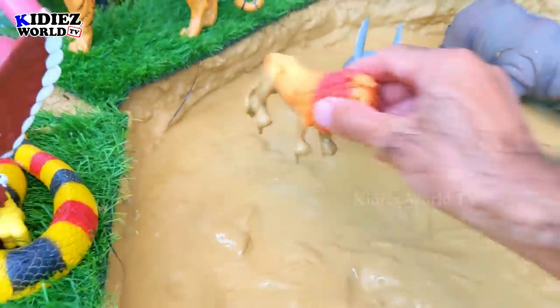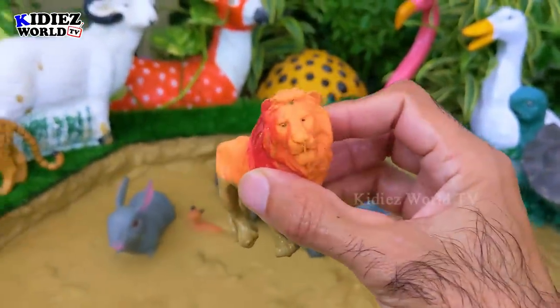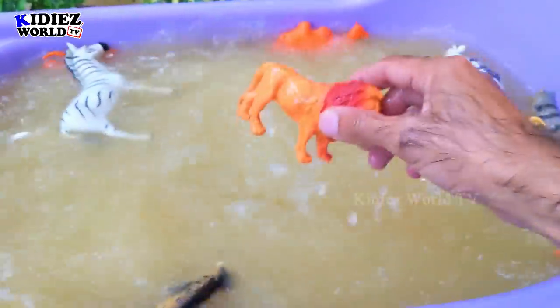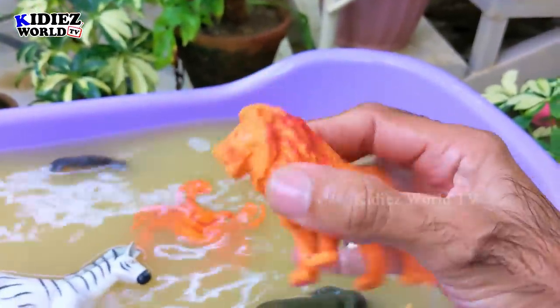Let's check out the next one, and the next one we have is lion. Lions are carnivorous animals by diet. They are very aggressive and they have very sharp and strong teeth. Lion.